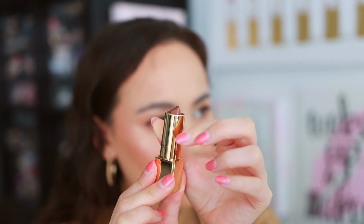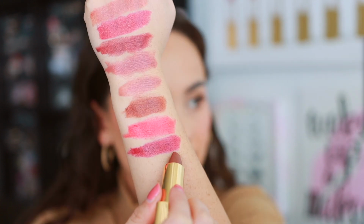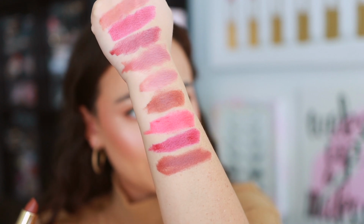Next we have, I believe it's Lark. Ooh, that looks beautiful. This is a rosy brown. Ooh, this kind of gives 90s vibes. That last color somewhat stained my lips, so I tried to put foundation over. Oh, I messed that up, but this is a beautiful color. If you're into brown lipsticks, I think you'll like this.